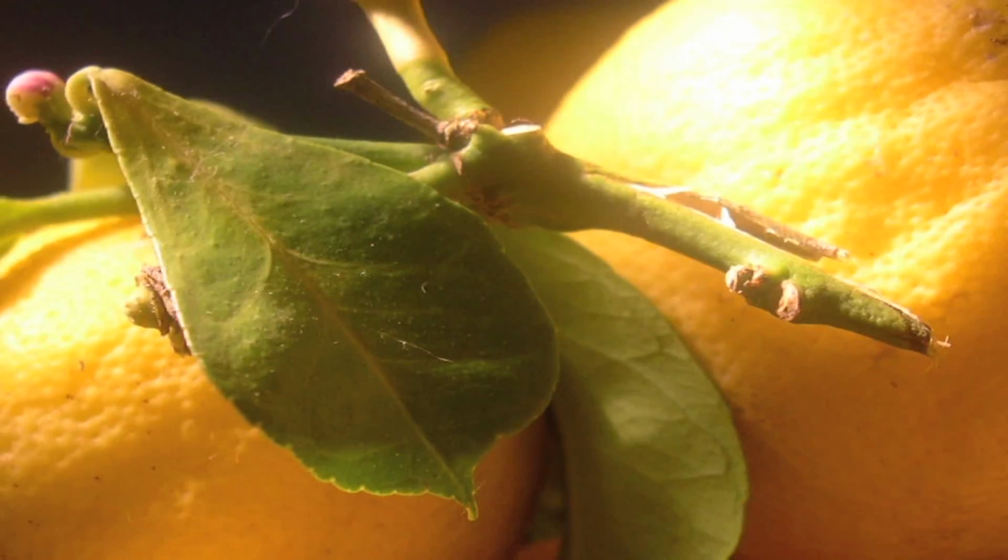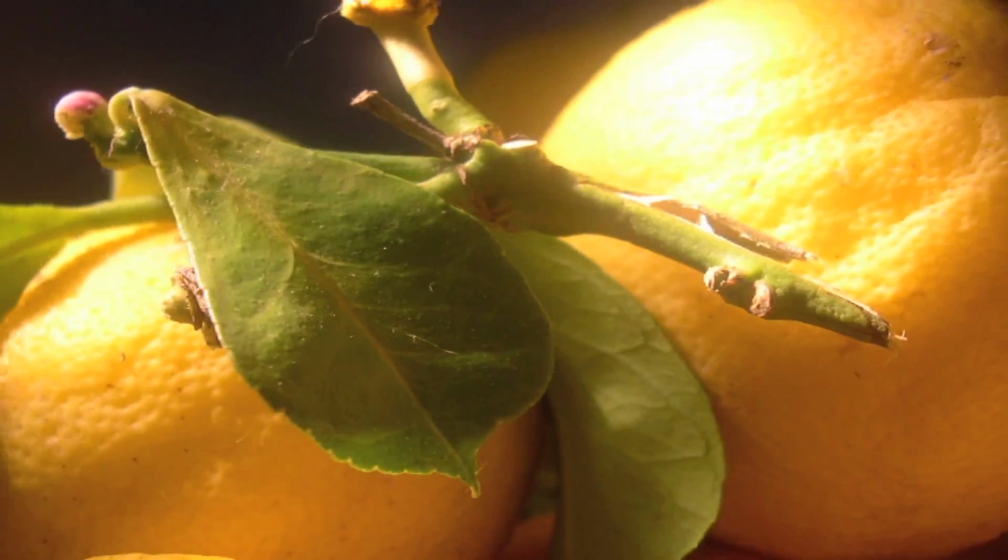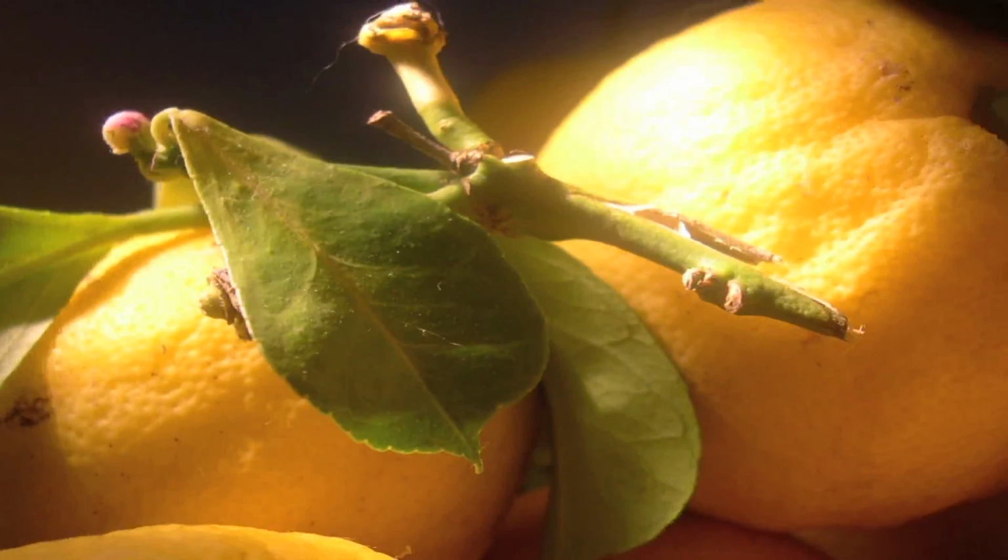And lemon can be used as a disinfectant, an antibiotic. It can be used for insect repellent. There's so many different factors and facts about lemons that are just fascinating. But wherever you grow them in the world, as long as they don't freeze too hard in the winter, they will survive and they will thrive in your garden.